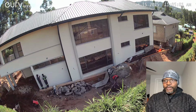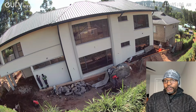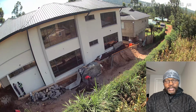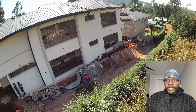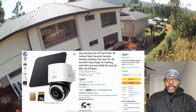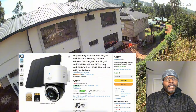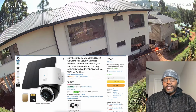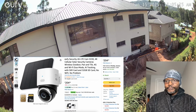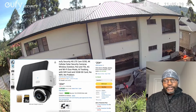This specific camera that I ended up purchasing, I'm going to pull up its specification right here on the Amazon website, and I'm looking on my laptop here. This camera is the Eufy Security 4G LTE camera S330. It is a 4K camera powered by solar, meaning you don't need to connect it anywhere. It's going to have a solar panel attached to it. It's wireless. It has a pan and tilt function built in.